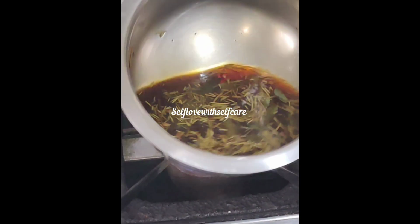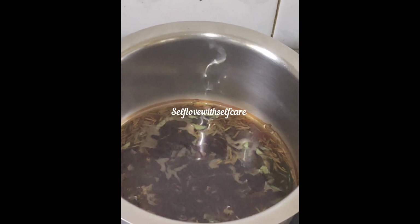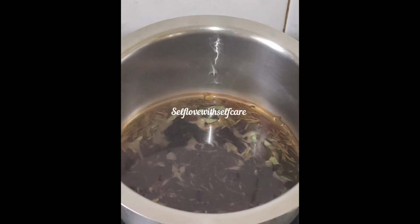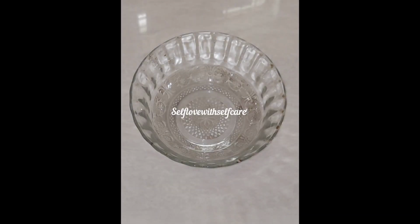Now allow them to boil really well until the water is reduced to half, and just let them come to room temperature, or it has to be mild heat, not the rolling boiling heat. So I've kept it down for some time to just get back to the process. Now let's see the next process, guys.